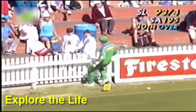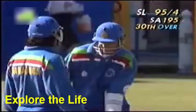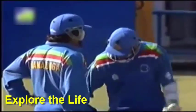That's a big shot. That's going to be caught, is it? No, it's going just clear of Donald. He won't drag it in. That's what Sri Lanka need, a little bit of aggression and a bit of luck.